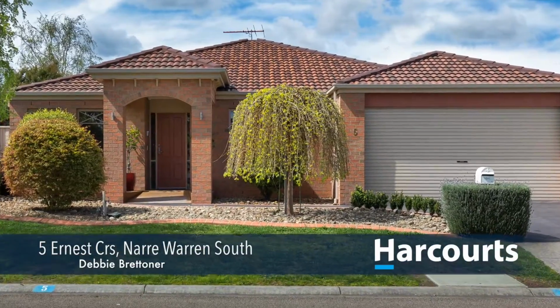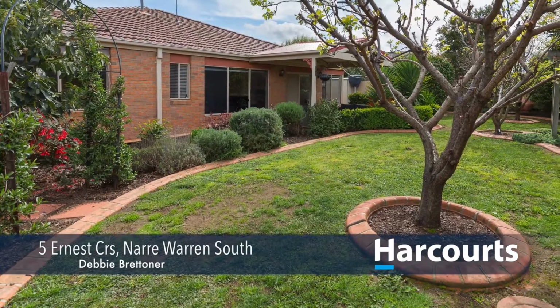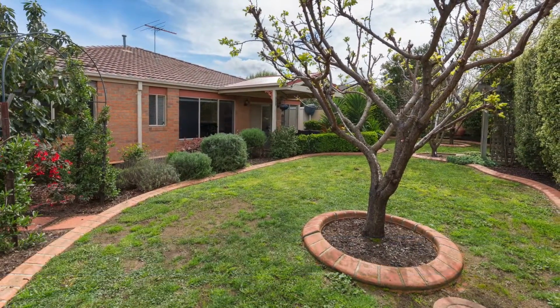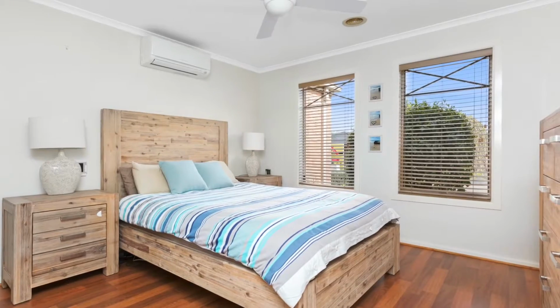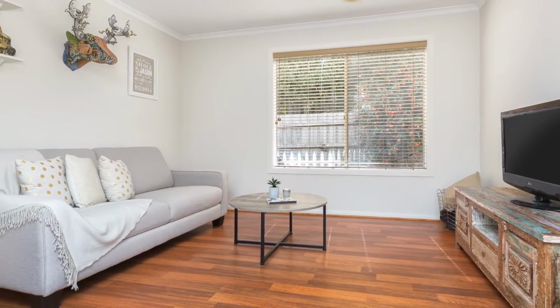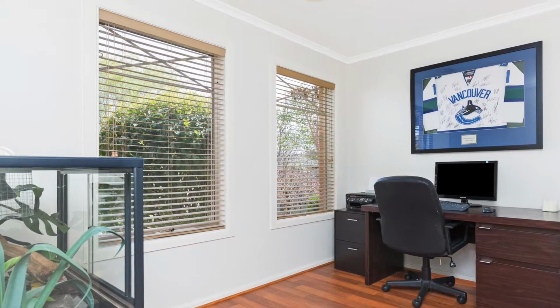Number 5, Ernest Crescent in Narre Warren South. Situated in a quiet, picturesque location is this great family abode, including 3 bedrooms plus a spacious study. The master bedroom, conveniently located at the front of the home, boasts a renovated ensuite with frameless shower and a generous walk-in robe. The spacious study plus the light-filled living room make it certain there is enough room to relax.